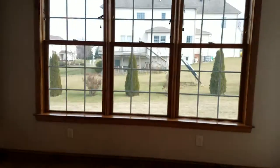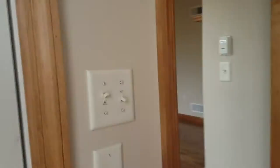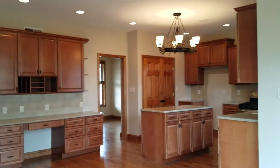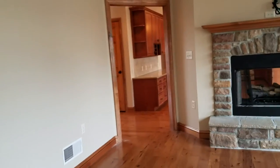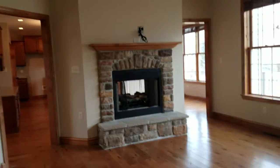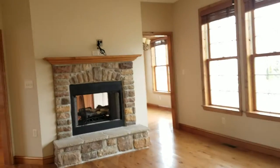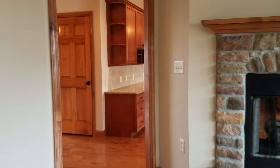Come over here. Look back at the kitchen this direction. And then off the kitchen is your family room. Lots of windows, new paint. You have the recessed lighting in here, the ceiling fan, natural gas fireplace. So that door there goes to the basement. It is a walkout basement. It's not finished. It is finishable.